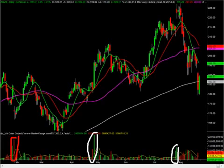Those big volume bars are created by big institutions. They're created by players who are taking a position probably for a much longer term, and they may not even have their entire position built yet, which means big volume areas tend to attract more volume and tend to become really important areas of support and resistance.